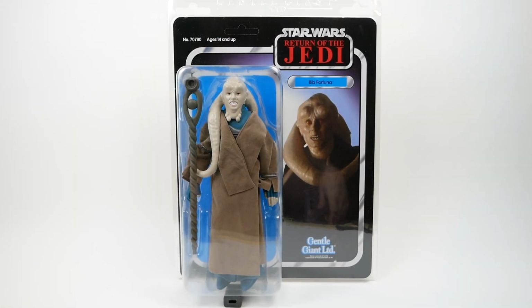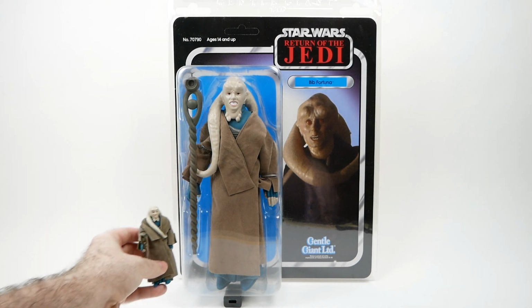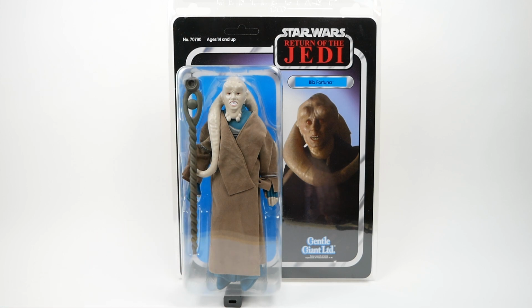Today we're going to be looking at another one of Gentle Giant's Jumbo Vintage Kenner figures. Of course, this is part of their surprisingly extensive line of action figures that they've taken from the original 3 3/4 inch size and blown them way up to 12-inch scale. And this particular one here was a Premier Guild exclusive, meaning that it wasn't more broadly available.